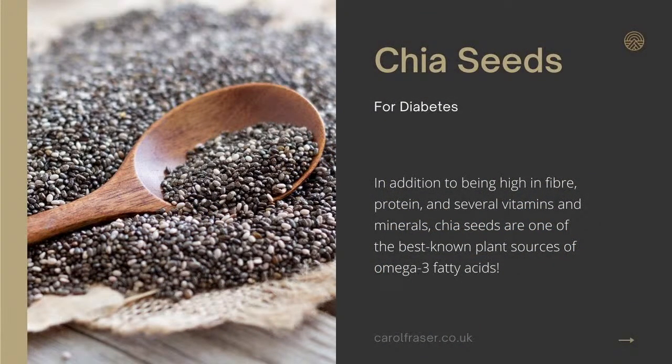So we're starting off with something called chia seeds. Now you may have heard of chia seeds. It's a very versatile food. It can be used as an addition, and it's high in fiber and high in protein, and it contains several minerals and vitamins, and the seeds are one of the best known plant sources of omega-3 fatty acids.